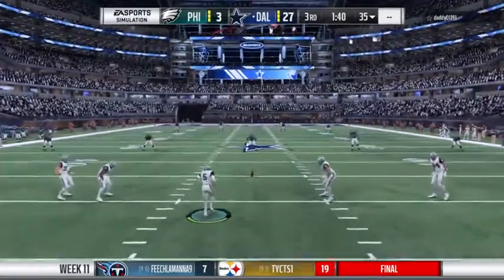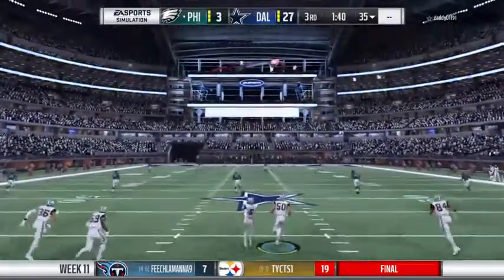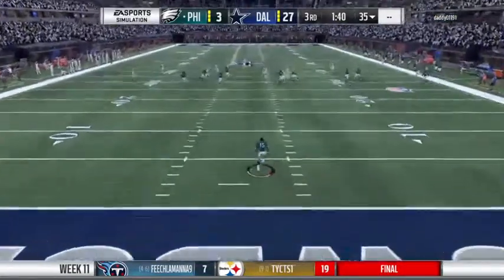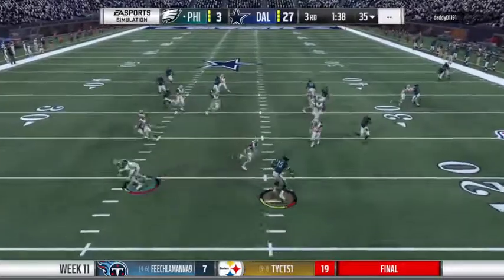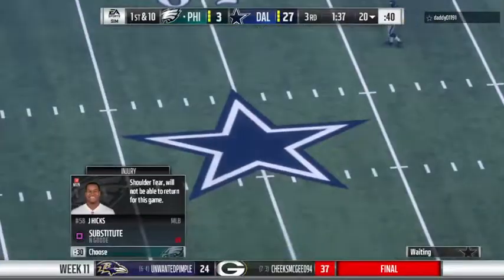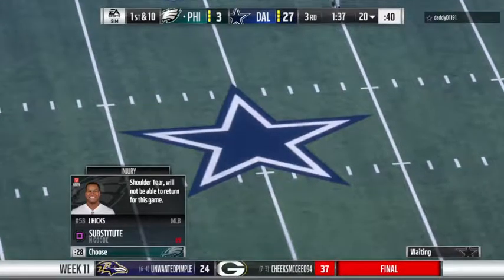Bailey now to kick this one away. This fielded a few yards into the end zone. And the decision to bring it out will cost him about 5 yards, as he'll get this only back to the 20.